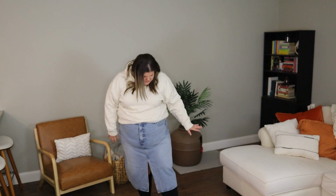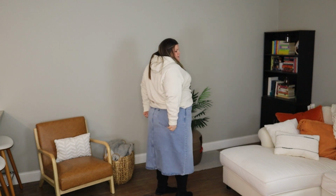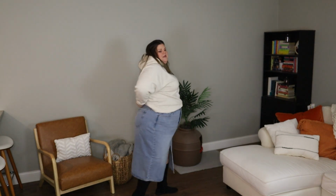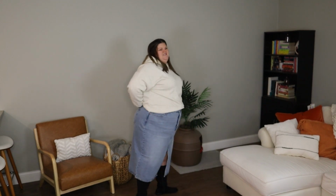But otherwise it's a lightweight denim. I think the wash is really nice. The length is good. And the slit in the front is not too high that it would be concerning. There's pockets in the front and the back. And it actually sits really well over my hip also. Sometimes I get bunching. Okay, well I guess I do have a little bit of bunching there. But it doesn't feel as noticeable as other times. I think it fits pretty well overall actually.